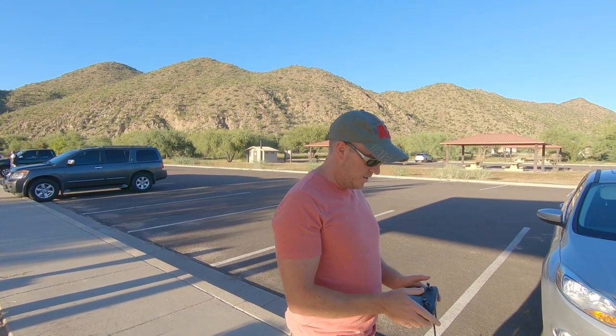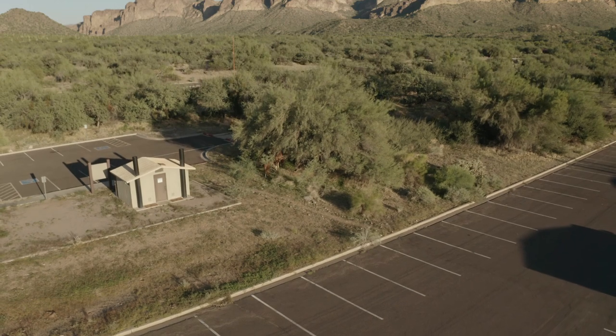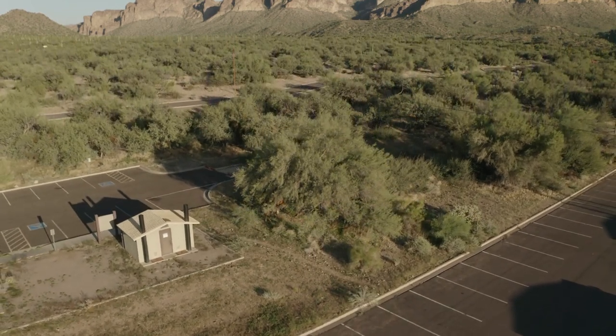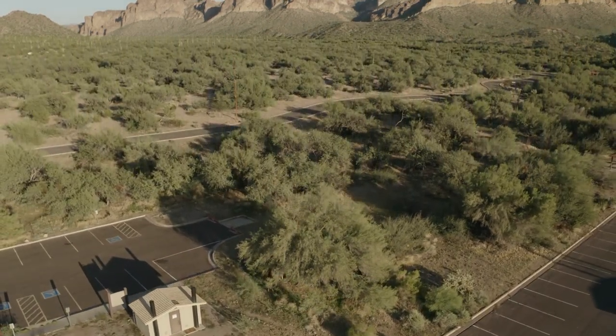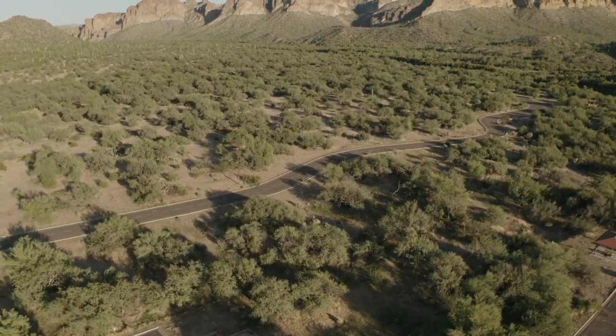So here we go, switching out of tripod mode and gently taking it up because we're still close to the horses. There we go. All right. Now we're going to be able to look down and see if the rest of the herd is in the area.